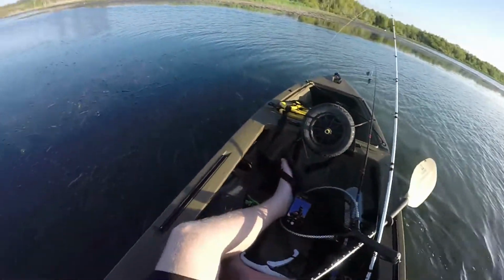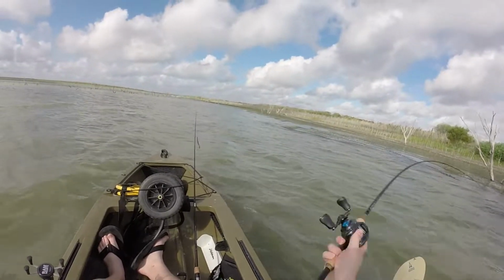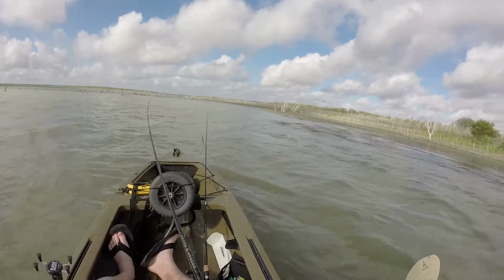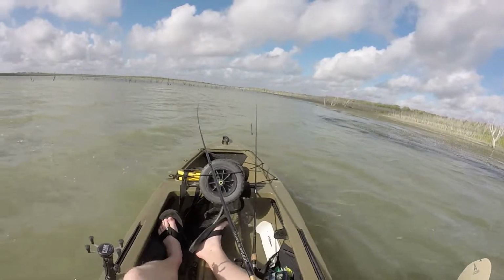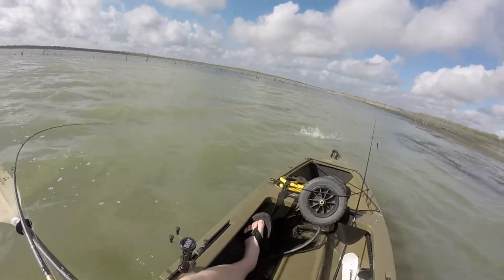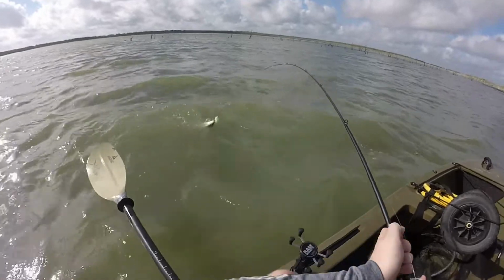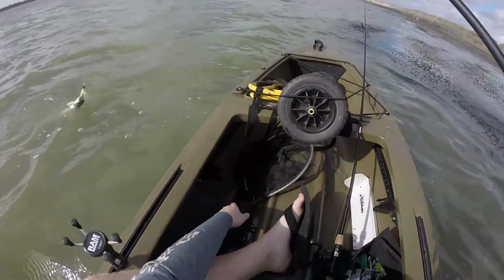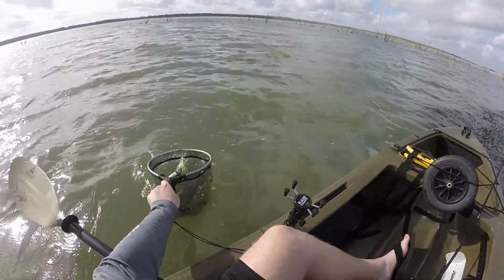There she goes. There we go. Stuck you, sucker. Is that a catfish? What? A catfish on a chatterbait. What the heck?